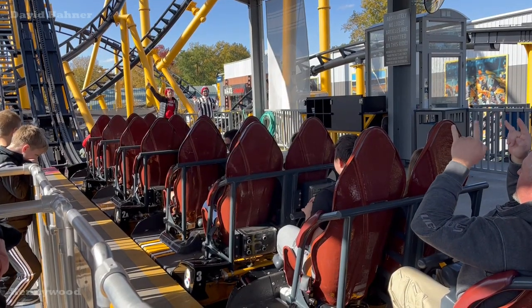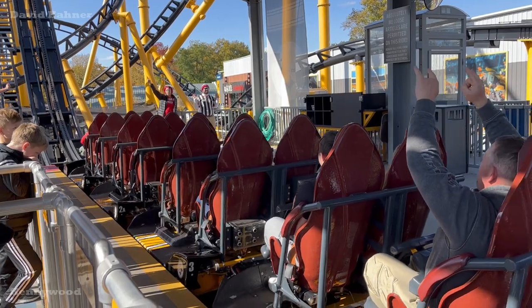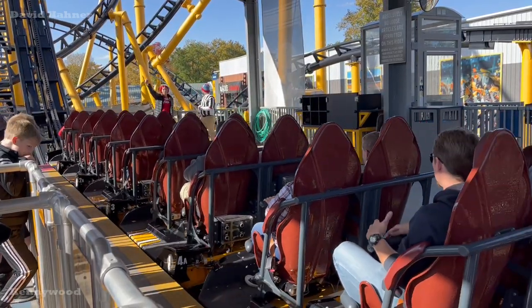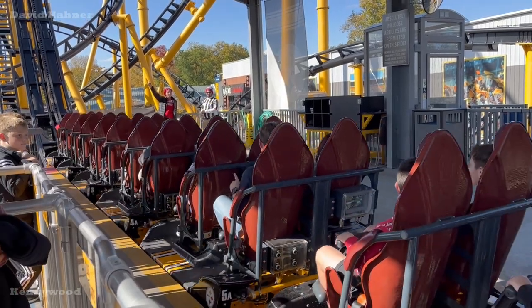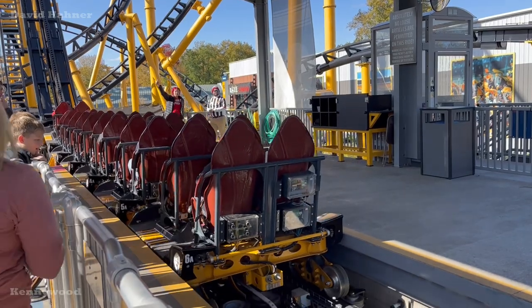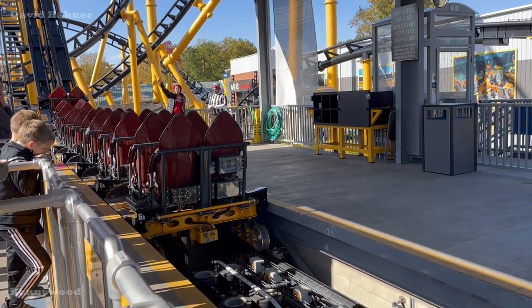I say all, you say clear. All, clear, all, clear. Okay, you guys are getting up and out of here. You're going up 197 feet in the air, upside down, 200 feet in the air. Now, you're going up 200 feet high, upside down 97 feet, reaching up to 76 miles per hour. Go, goodbye.